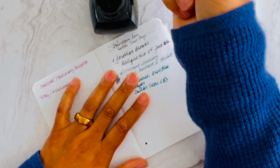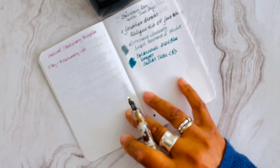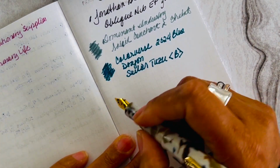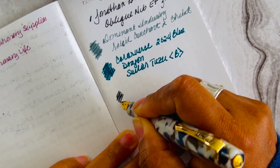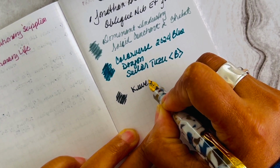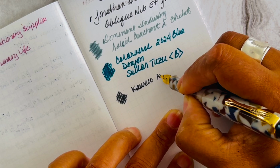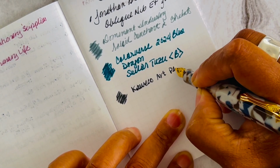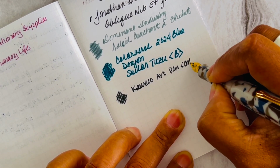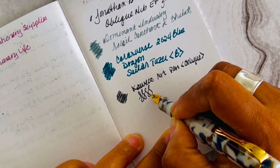Hopefully I don't overly ink this, but I just remembered that I did not get a chance to show you what it looks like. So this is the Platinum Carbon Black. This is the Kaweco Art pen, and this one has in it an oblique, and it writes so much better.